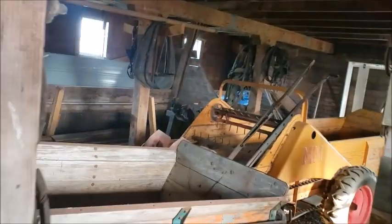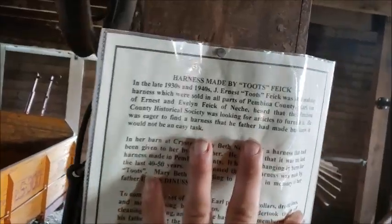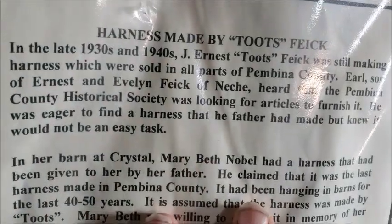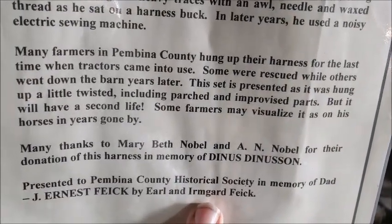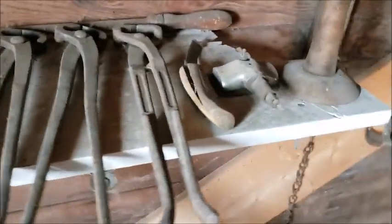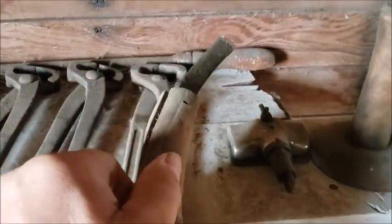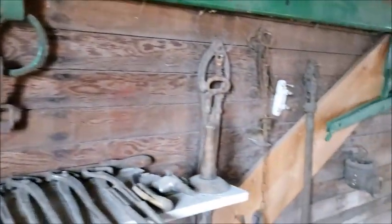Hey, we got a little reading material. Some kind of a horse bite protection over there. Harness made by Toots. Okay. All right. I'll have to read that. And then we got a little display of, oh, the farrier cutting horse hooves and stuff. Old equipment for that. Yeah, various equipment to cut the horse hooves. And a fly killer.